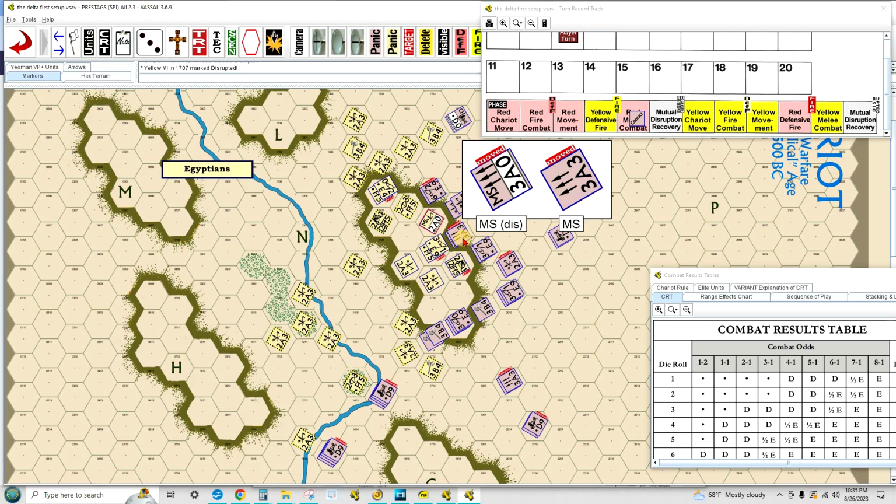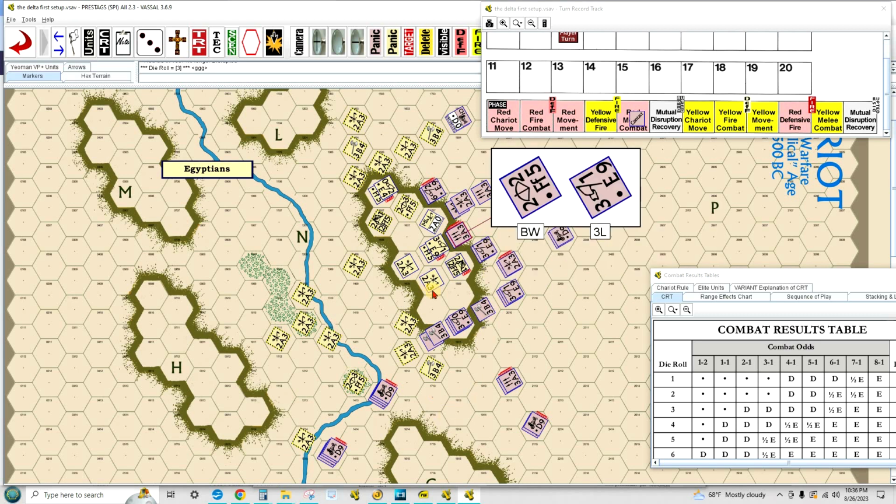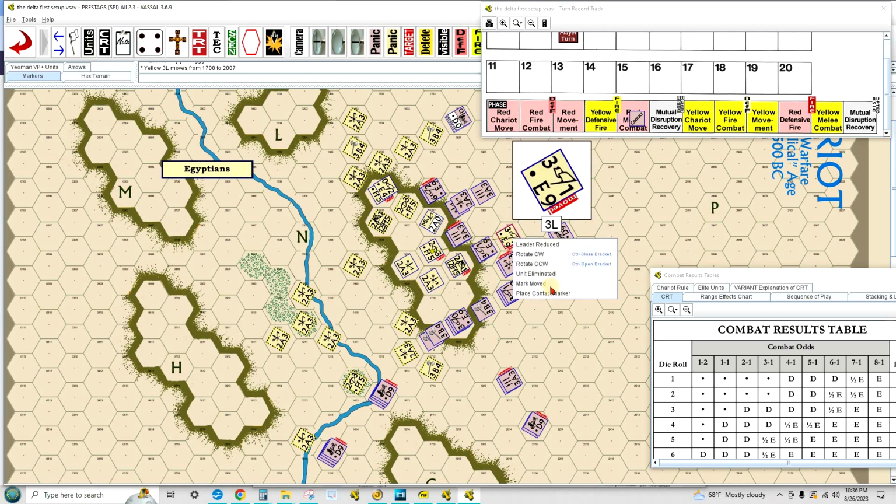Okay, we've got 3. Oh, these guys are disrupted. No, that guy's not disrupted, I don't think. Okay, we got 6 to 4. 1-to-1 with a 3. Nothing. Here we've got a 2, 5-to-1 with a 4. Half eliminated. So with a half eliminated, this eliminates this unit.